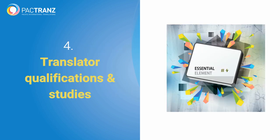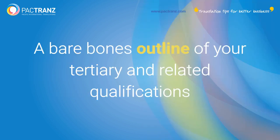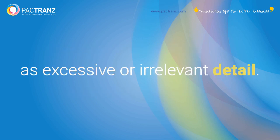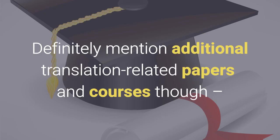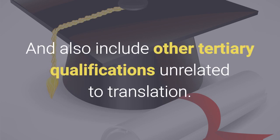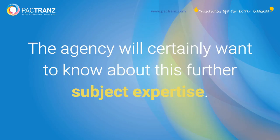Element 4, your translator qualifications and studies. A bare bones outline of your tertiary and related qualifications is all you want. Don't risk frustrating the agency with what they'll see as excessive or irrelevant detail. Definitely mention additional translation-related papers and courses though, and summarise them if there are a large number. And make sure to include other tertiary qualifications unrelated to translation. The agency will certainly want to know about this further subject expertise.